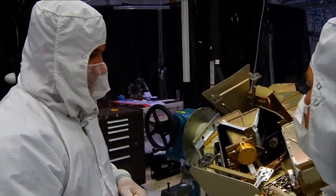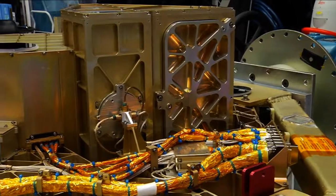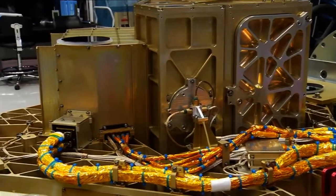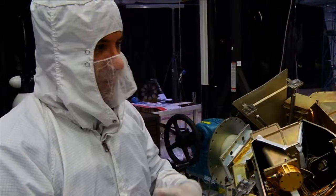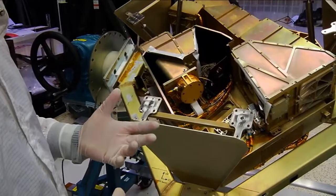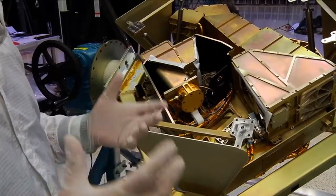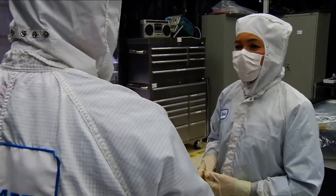Now I understand Fine Guidance has a redundancy built in, right? That's right. The Fine Guidance Sensor has 2 cameras and both function the same way. And if we have a problem with one of the channels, we can switch over to the other one and not lose any capability, any performance. NIRISS, our science instrument, can also perform guidance functions. So it's like as if we have a 3rd level of redundancy as part of the Canadian package.